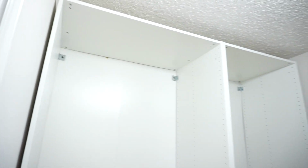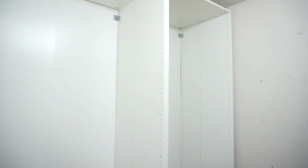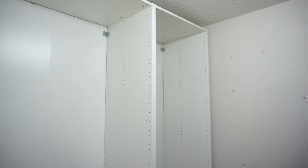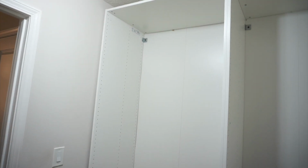Alright, y'all, so we are several hours in, and this is how far I have gotten for tonight. So I got my two sides put up. I will tell you that the first one was kind of difficult. Not difficult, but it was tedious because you really had to read the directions carefully to make sure that you were putting everything in the right spot. But once you do one, when it was time for me to do the second one, I was able to put it together in like 10-15 minutes.